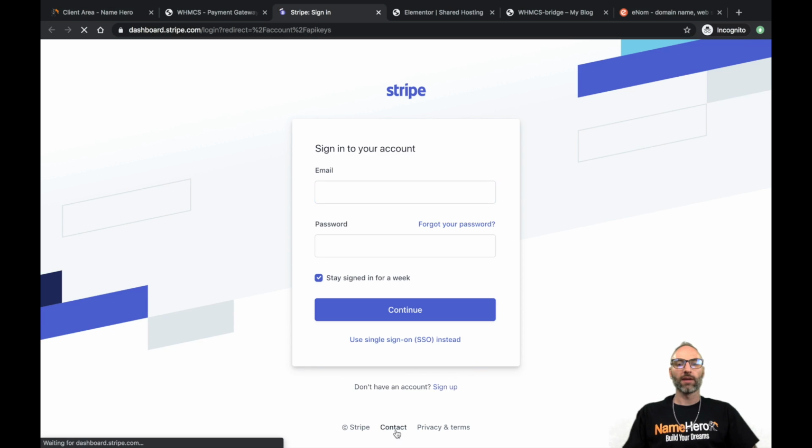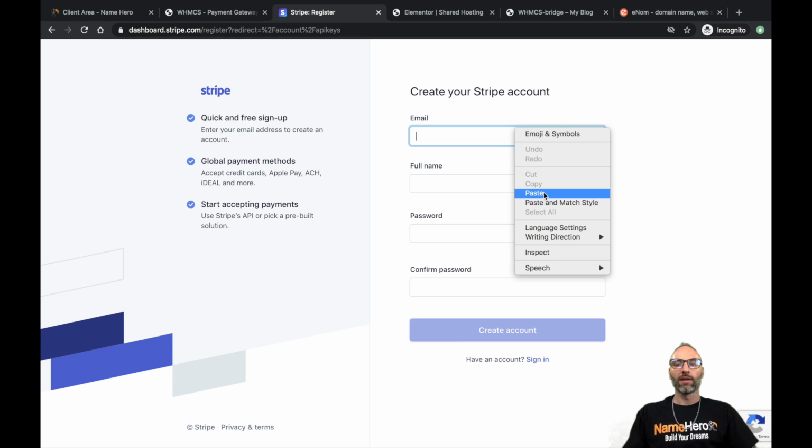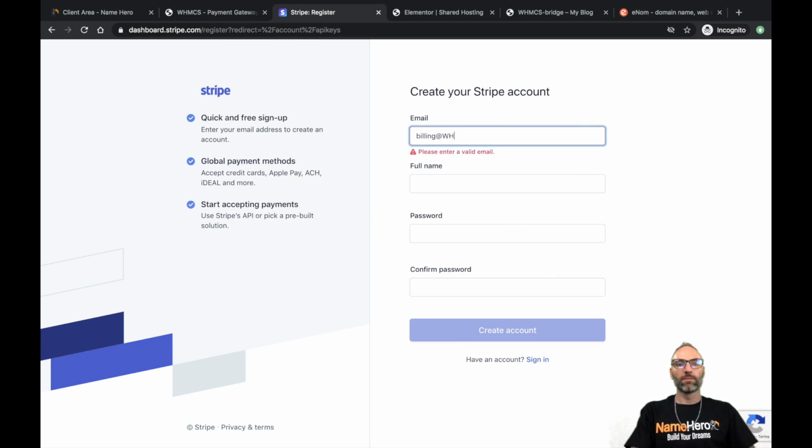Don't have an account, sign up. All right, so this is what it looks like to do that, and you just create your account: your email, your full name, and create a password. Their sign up is so simple here. I'll show you how to do it. That's what they're known for, being extremely easy to sign up. And sorry, I'm just looking up here to grab my demo email address.